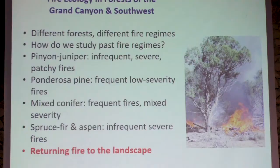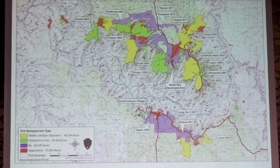So last point here, returning fire to the landscape. This is a goal of park management. It's also a goal for the Forest Service and other agencies around here. These are fires that have burned since 1980. You can see that most of the park has had at least one entry, and then a lot of places like down here on the South Rim or on Walhalla Plateau, some of these polygons represent 3, 4, 5 different fires that have occurred in this time period.